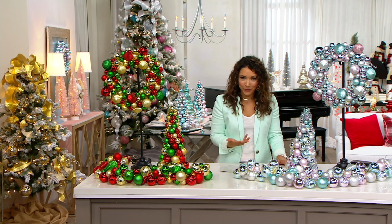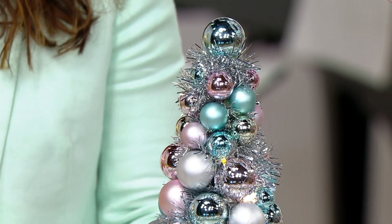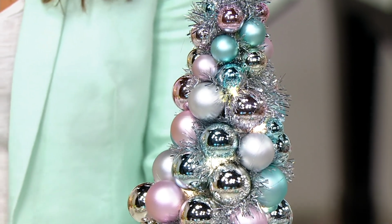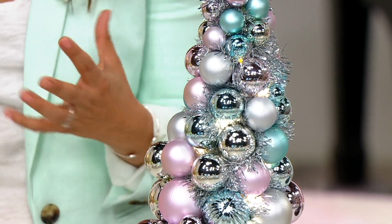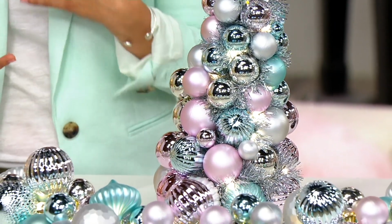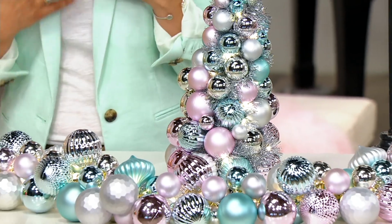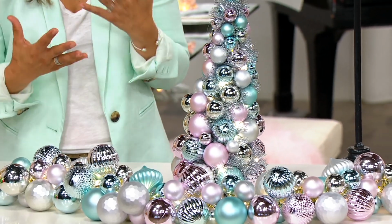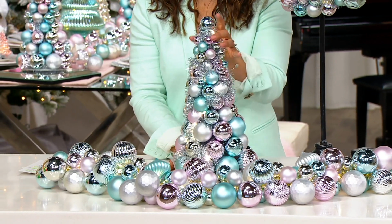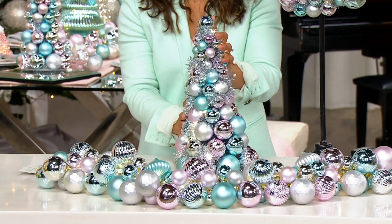So she was able to bring it back again for us here for our Christmas in July this year, and also added this gorgeous garland. It's filled with ornaments of all different textures and shapes and sizes and shades, to create just this beautiful symphony of color in the pastel. How beautiful is this? So here's your pastel tree.